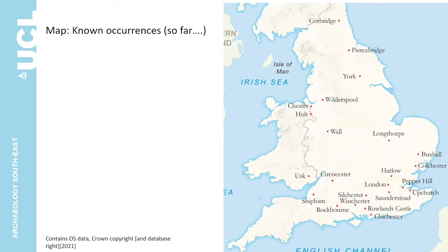There's no getting away from the fact that they are predominantly found associated with infant burials, both cremations and inhumations. The large cemetery at Pepper Hill had 5 examples, 1 cremation and 4 inhumations. And where the bone was present, the individuals were identified again as infants or young children. Could I have the next slide?